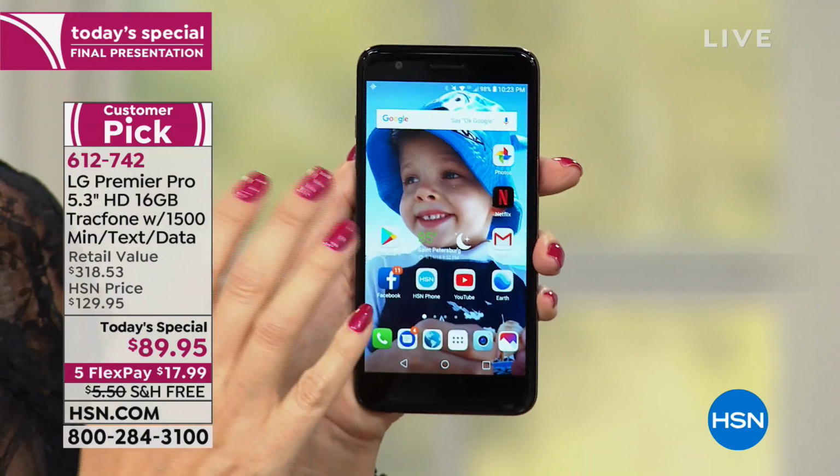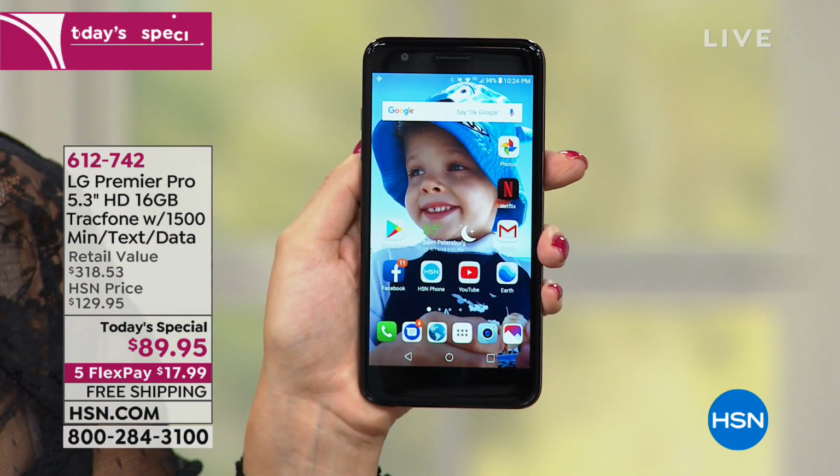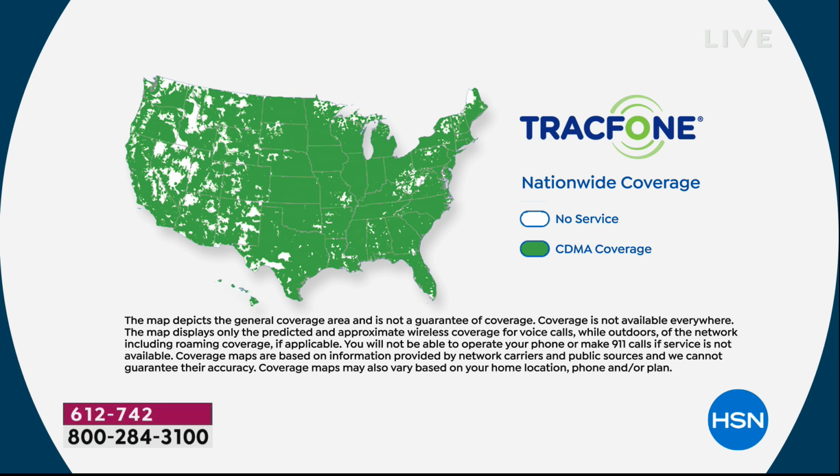It's so simple. And then can we talk about the coverage real quick? Because a lot of people are like, okay, the phone is really nice. We know that TracFone is one of America's largest no-contract cellular service providers. We understand they've highly upgraded their phones, but where's the other shoe going to drop? Is it about the service? Is that the weak link here? No, this is actually the number one top carrier in the entire country that TracFone uses. So you're getting unbelievably reliable service to over 90% of the entire population here. So just know, this is the service.